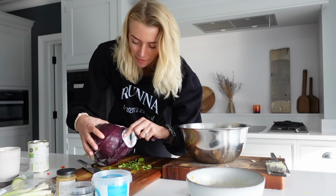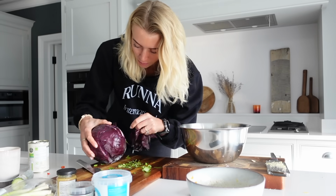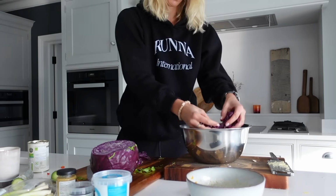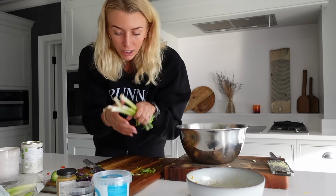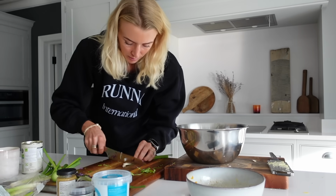I'm gonna peel off the outer 2 leaves. Never quite know how to slice cabbage well though, but I'll just do my best. Some spring onions chopped up. I always find spring onions also really fiddly to chop.